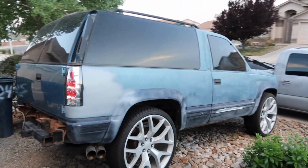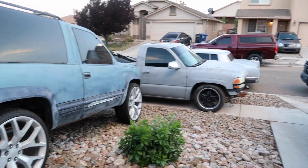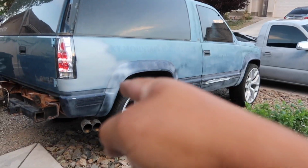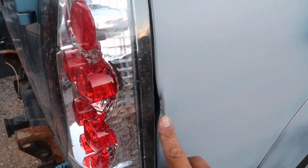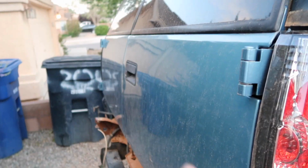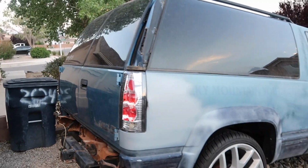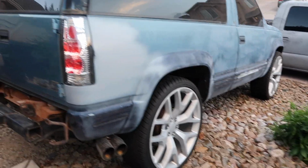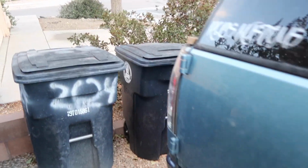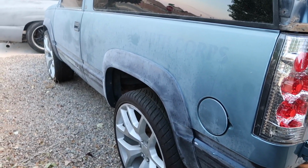Alright guys, just a little update on the projects coming. Like I said, this one's going to be next. It's got damage. It's got some dents here. It does have the waviness on the barn doors, you could call them. Body work down at the bottom. Other than that, it's pretty clean. Nothing too crazy on the body work.